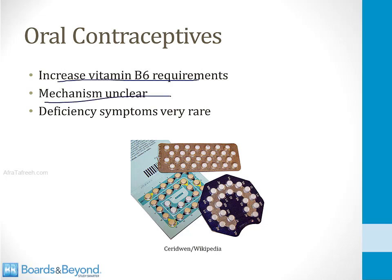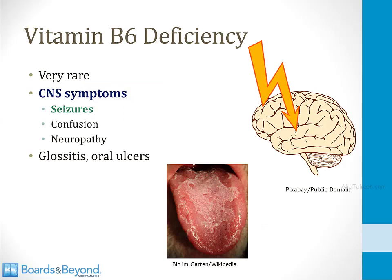The mechanism of this is unclear, and deficiency symptoms are very rare, but you are sometimes asked about this on your boards, and you should know that oral contraceptives can interfere with B6 metabolism. A pure vitamin B6 deficiency is very rare. CNS symptoms are classic, including seizures and confusion and neuropathy. Also, other symptoms that go along with B vitamin deficiencies, including glossitis and oral ulcers.